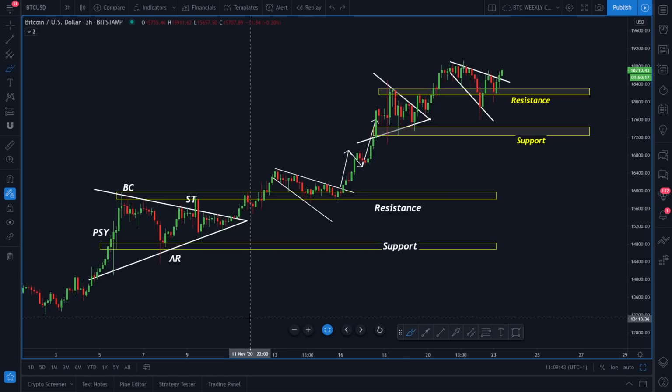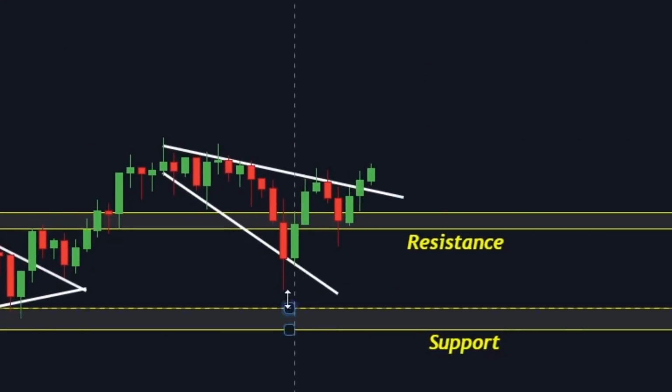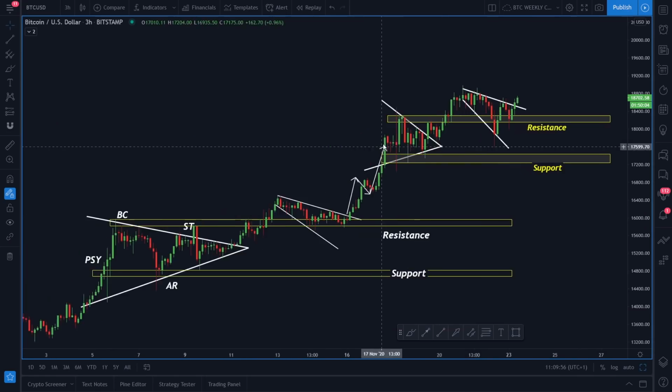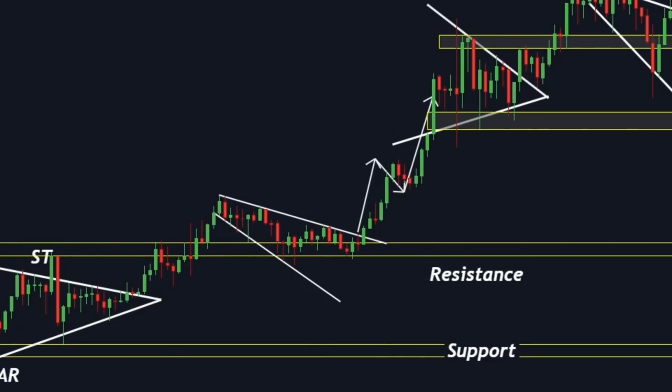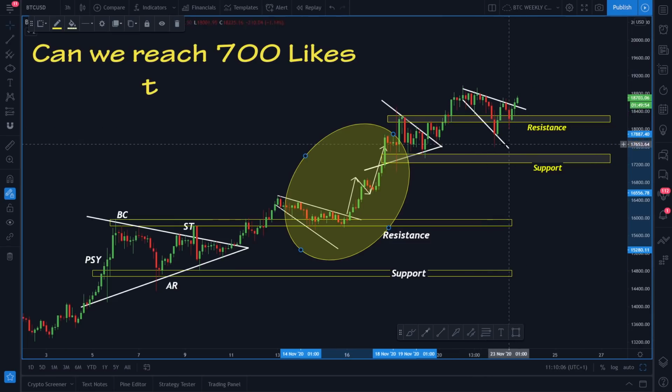So guys, as you can see, the price of Bitcoin is doing exactly like what we talked about in my previous example. I told you guys this price movement is more likely going to be a descending broadening wedge and a breakout scenario. And right now, if you look at this price structure, we are doing exactly like this area here, just like this one here, right?